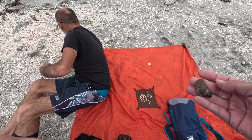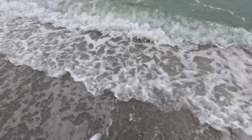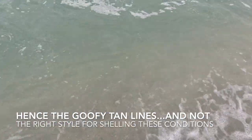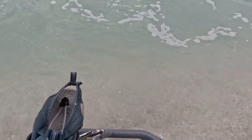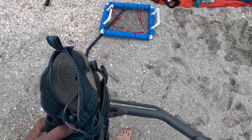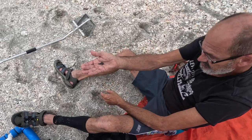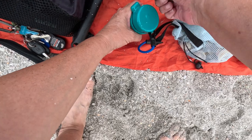Is this a phragmidon or a piece of turtle shell? Oh, no. I don't either. Look what I just found, washed in. Cool. Over by the water. Oh, there's some more. We're doing good. I mean, honestly.